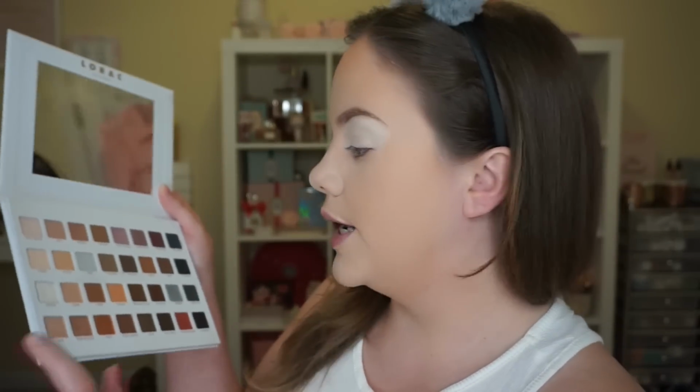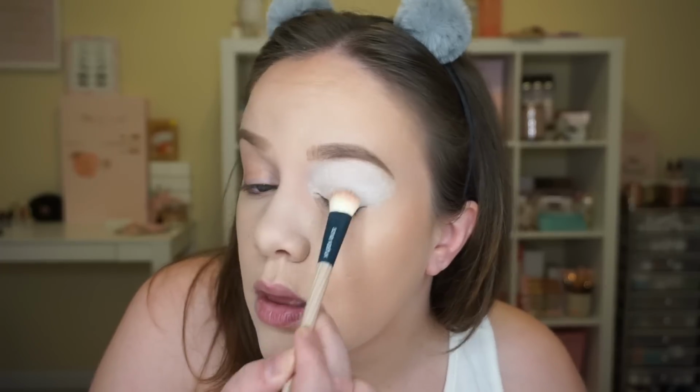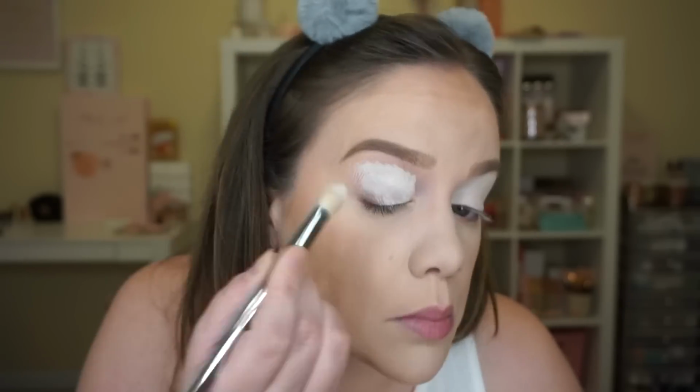Okay, so we've got a nice base on. We obviously need something white to set this beast. So I'm going to use this Lorac Mega 3 Pro palette and go into the shade Snow just to set everything. This is not ideal. Not at all. A really soft shimmer to it, so it's not my first choice. So I'm going to mix it with a little RCMA powder. Okay, well that's about as white as the bitch could want it. So I'm gonna grab a little bit more of Whiteout because it pretty much is dried up there. All right, we're whited out.